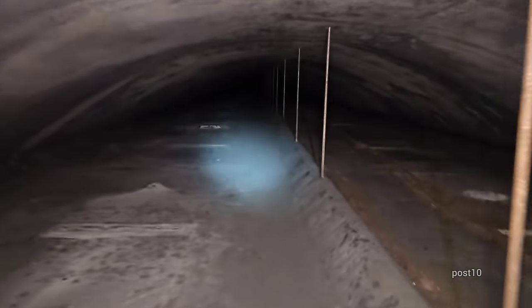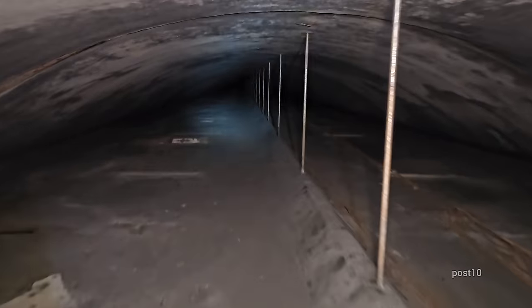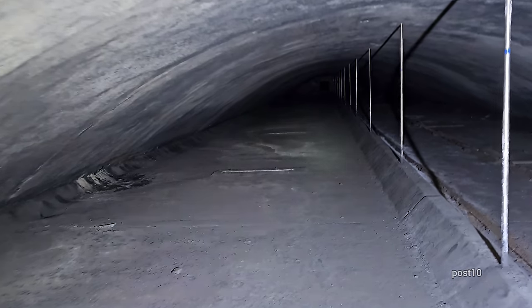Cannot see the wall yet. There's gonna be a wall coming up soon with a creepy door you gotta squeeze through. All right, everyone. We finally found the wall.